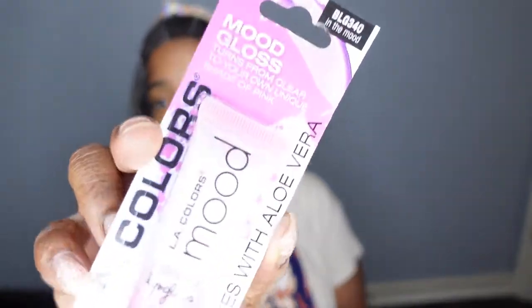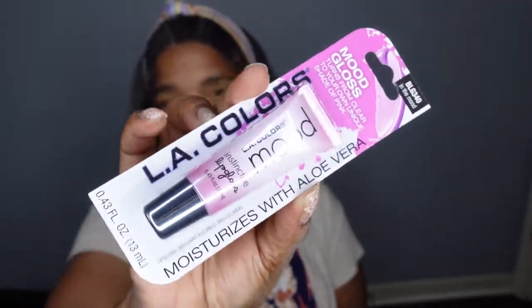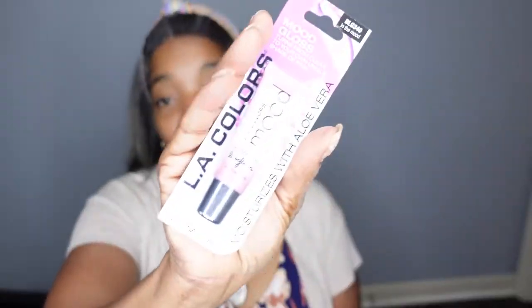So that's that. The next thing that I got, LA Colors again, Mood Gloss. It turns from clear to your own unique shade of pink, it says. So let's go ahead and try that as well. This is going to be interesting. I haven't had mood lipstick or mood gloss in a while. So this lip gloss is $2.50.